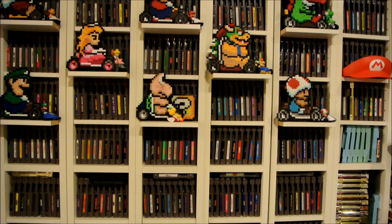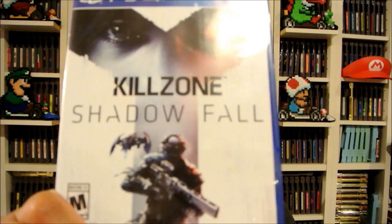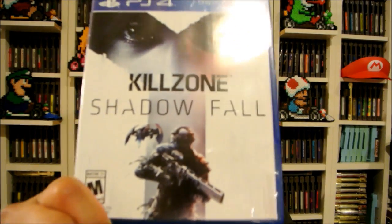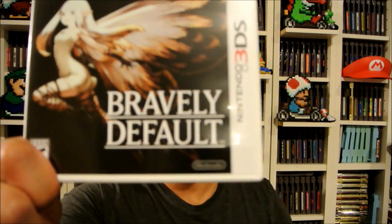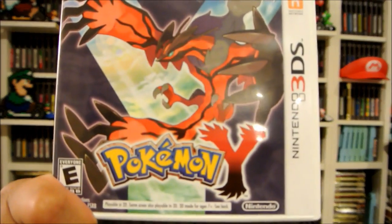The best part was a stack of games. Okay? So we got Rush. That was a couple bucks. This one was 15, but after that 40% off, $9. And I don't have very many PS4 games, so I'll take anything. Bravely Default was 15. After the discount, $9. Also $9. Pokemon Y.